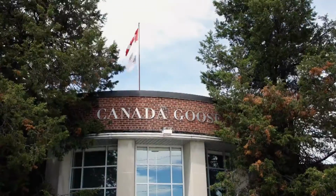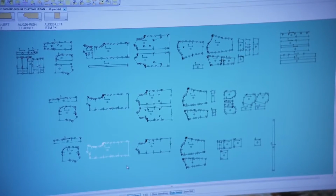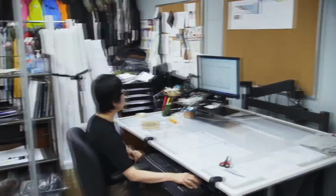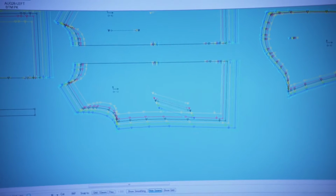At their headquarters in Toronto, Ontario, all Canada Goose jackets start the same way, with a pattern. The pattern is really the art when it comes to making a garment, making sure that it fits right, making sure that the intended design is coming through. The patterns also need to be adjusted for size. Taking a large and turning it into a small requires several changes to the pattern. A lot of people think you just shrink it or make it bigger. It really is multiple patterns within a pattern.